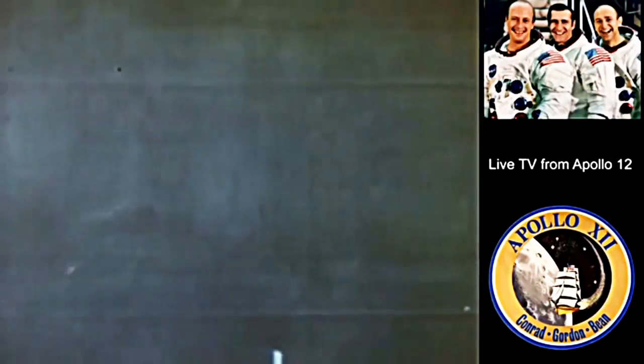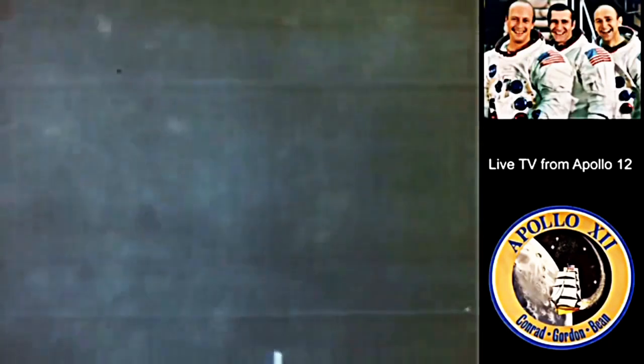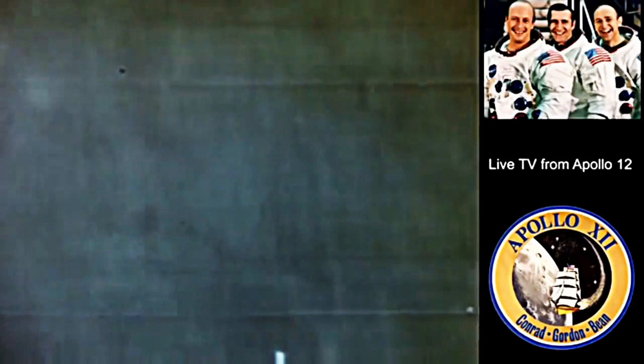We're getting ready to pass over the Sea of Fertility right now. I guess we are over it. There's a lot of rills and some cracks in here we ought to be able to pick up on the TV. The Sea of Fertility now is a little bit darker than the terrain that we've been over, but not so much. It's more of a just slightly darker gray.